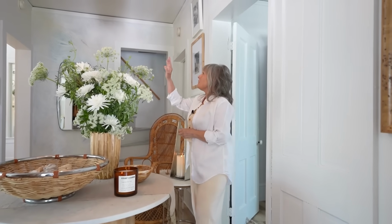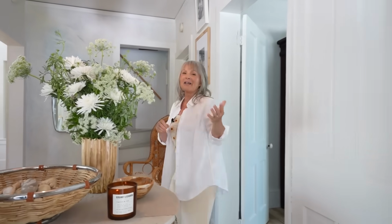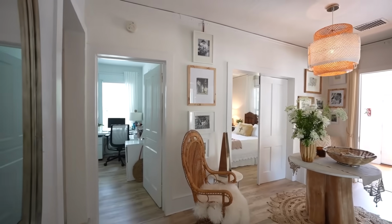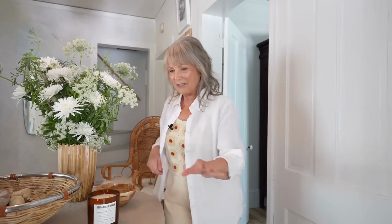Originally, all the moldings and trim were green. I don't think this house sat empty for, I don't know, at least 20 years it was empty. But I think the green that was in here was probably one of the originals. I don't know the color, but they used to use that many, many years ago. So the doors were green, all the trim was green, and the walls were this dull beige color. There were lots of rugs everywhere. Every square foot was covered with a rug.